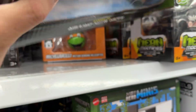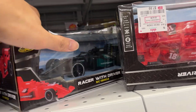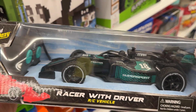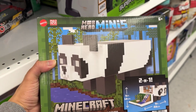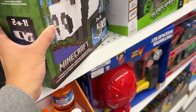We've got some jank-ass looking knockoff F1 style RC cars here. That red one looks like it's supposed to be a Ferrari, and this one has the same color scheme as the 2020 era of Mercedes F1 cars. It's even got the Halo safety device. 1/16 scale and 10 km/h, that's like barely faster than average human walking speed. Not much for an RC car in my opinion. Then we got this Mobhead Minis Minecraft Panda Playhouse set, 5 by 9 inches when opened.